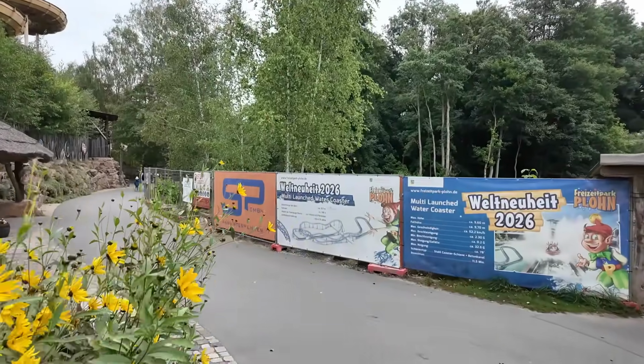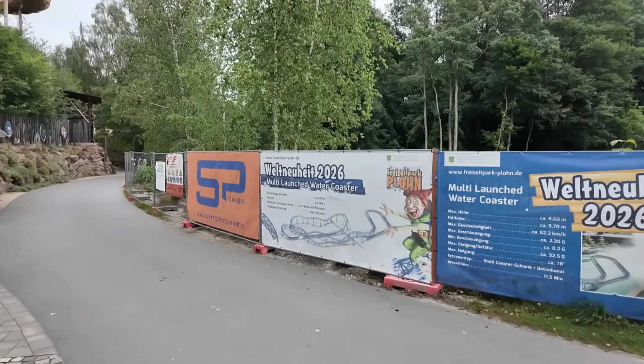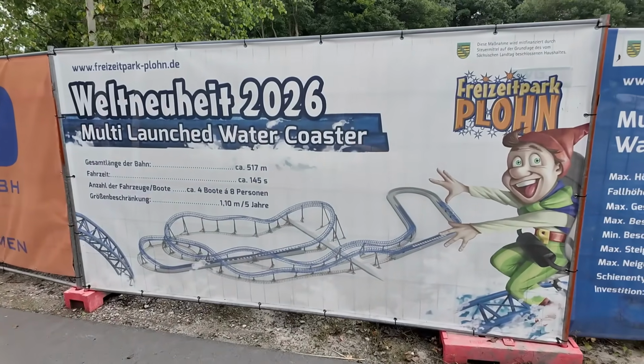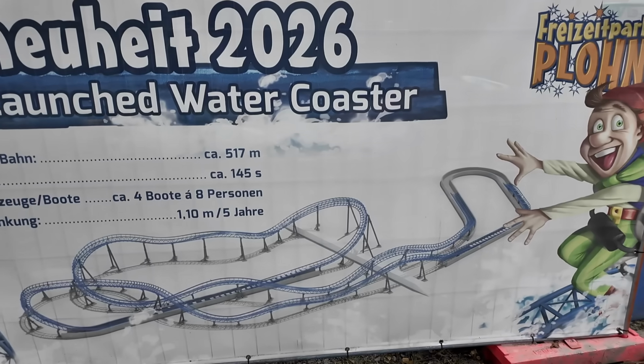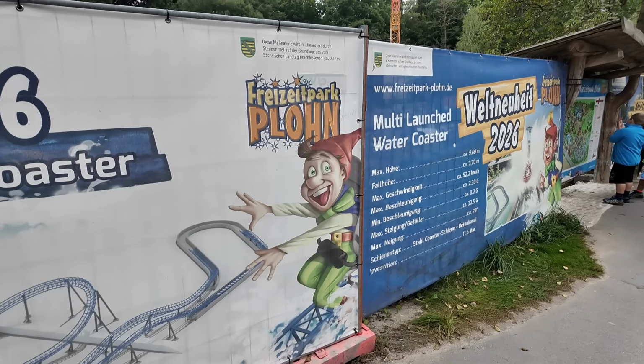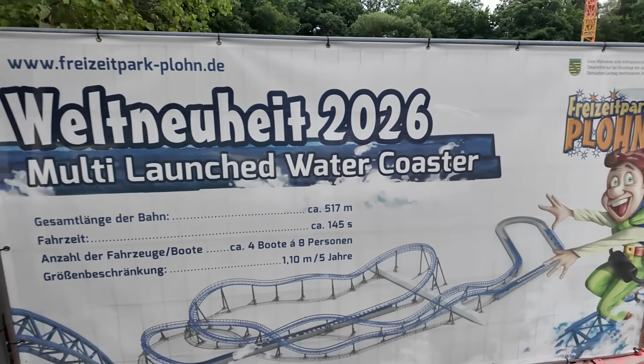And here we go. Here's a look at the new ride for next year, the multi-launch water coaster. Yeah, it's not going to have a lift hill. It's launched. How quirky does this look? Cool. Yeah, it looks great. Quite a long layout on there as well, obviously from Mack Rides. You got the facts just all over there on the side as well. And yeah, this is coming next year.